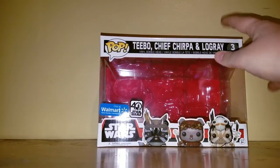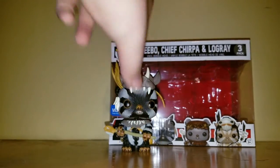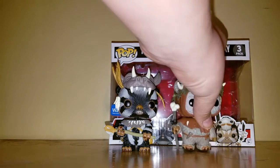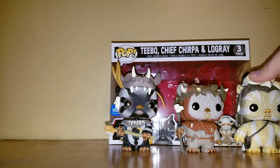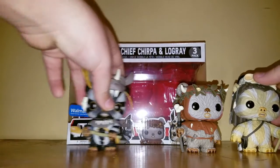Alright, so I guess I'll start with the Pops. I did get this one for 15 or 17, I think. It's Teebo, Chief Chirpa, and Logray. I took them off their stands just because I think they look a little bit better for displaying. Teebo, then Chief Chirpa, and finally Logray. I just realized they're off camera.